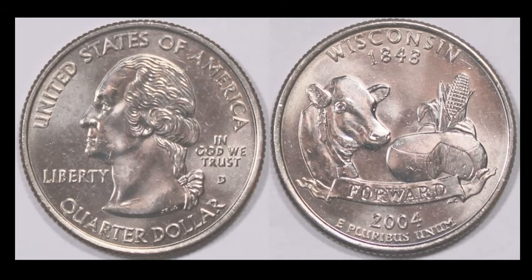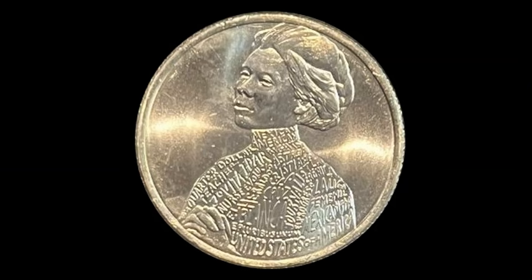So these are being found traditionally in the southern central region of the U.S. where these things were distributed. So like Texas, Oklahoma, Arkansas. These three states right here saw quite a few of these back when they were released. And oh boy, man, probably as simple as this new American Women Quarter is, it's actually quite complex. So enter the Jovita Idar American Women Quarter. It's the fourth release for 2023.